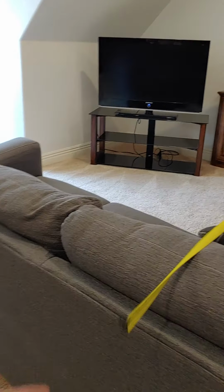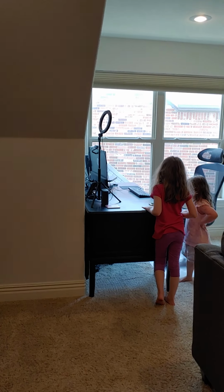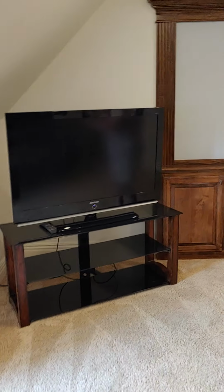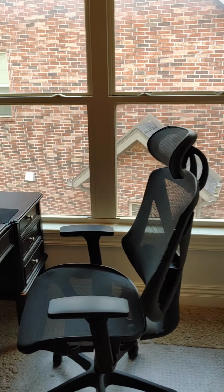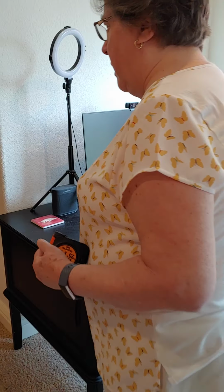13, right? So 13 to that wall. Yes. Okay. From here to there is 13. And I already measured this like 7.5 by 4.75. Okay. So 13. So it's like 17 then total.